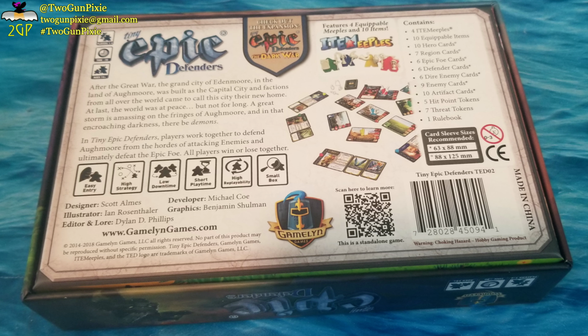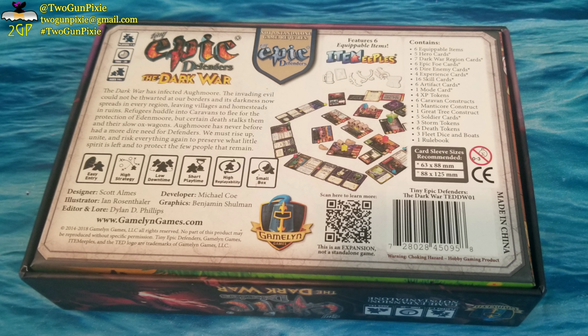Now, the expansion Dark War adds in a lot more of what you need from the first game. And in this, the danger levels have totally risen from the first game. There's a couple of little sub things that you can play out in this game that makes it so much crazier. There are these caravans traveling around the lands, and they're going to get destroyed. They're going to get picked off, and you got to protect them.